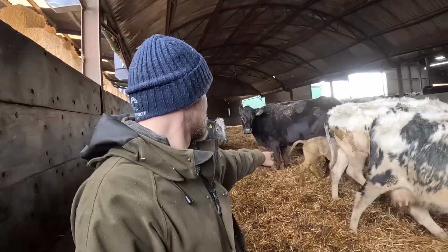And look here as well. How about this for liveliness? That little calf that was born in that corner over there about half an hour ago is just there, stood up, running around. Look at it.